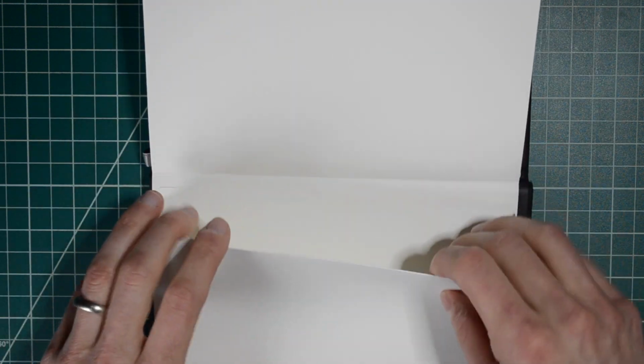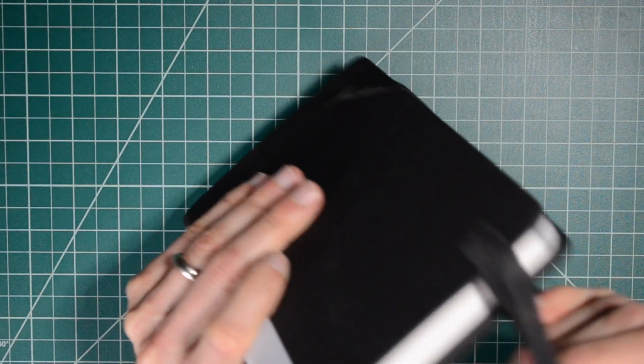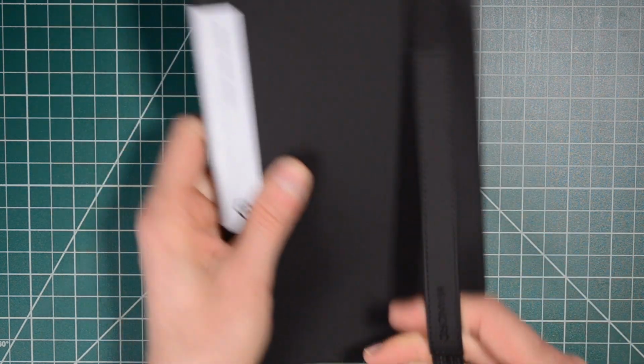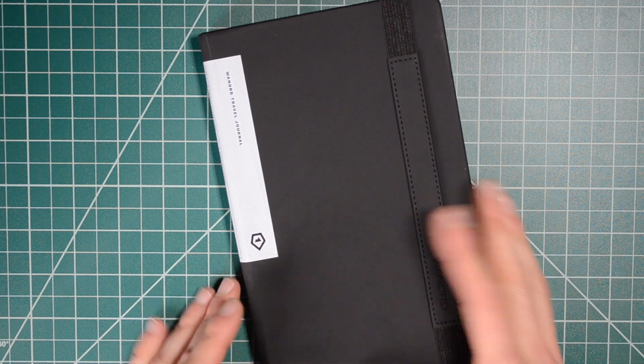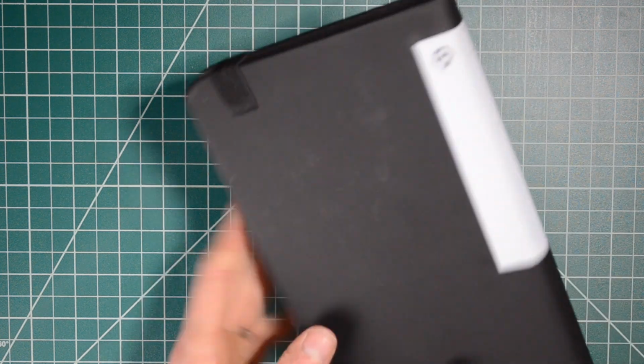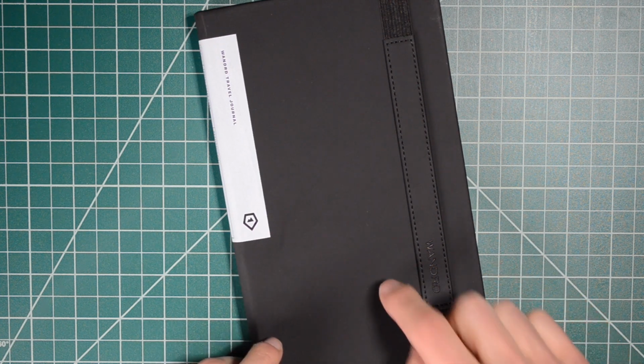And then of course, the OG viewers will know that I love a good pocket, a good inline pocket with the notebook. So that's the Wandrd Travel Journal. If you are a traveler or you plan on being one, I would highly recommend this. I think it's great. They did an excellent job, and give them some love in the comments and with an order if you're interested in it.